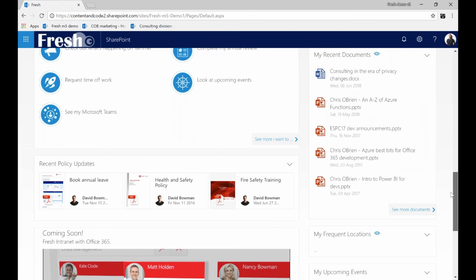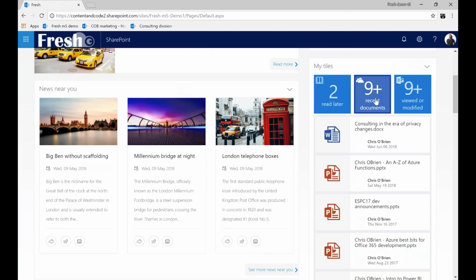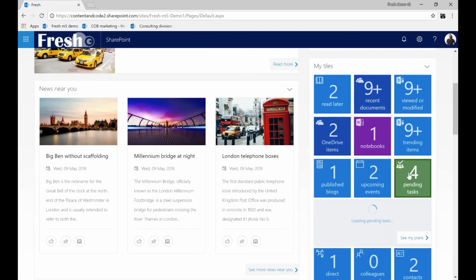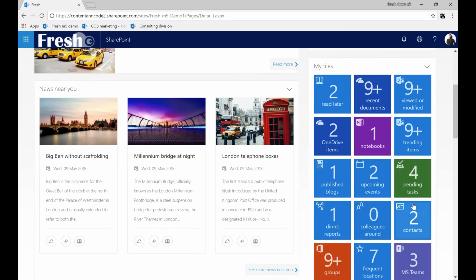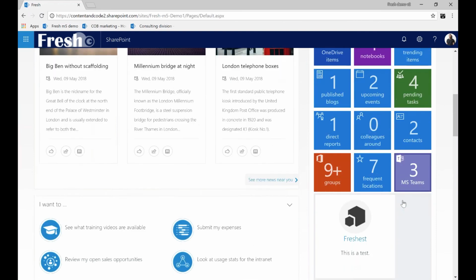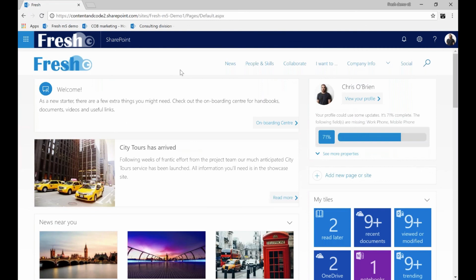And I've also got a nice handy roll-up of this that some clients are choosing to use. So I can have a nice way of getting to perhaps my recent documents or tasks in Planner, or perhaps teams that I'm working in, and so on. So I can quickly access all of the things that I might need to in Office 365.